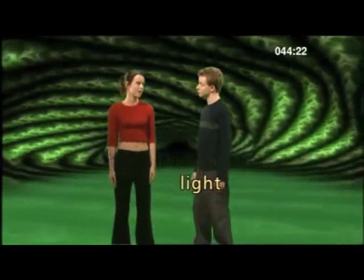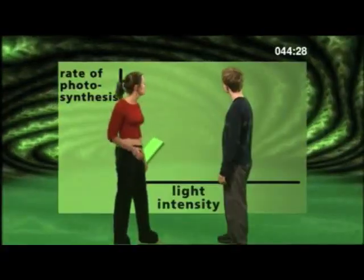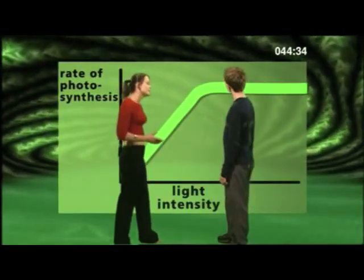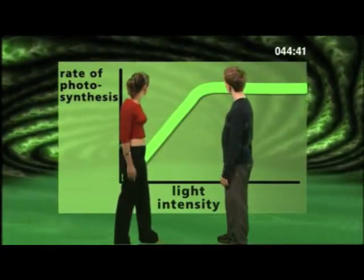Absolutely right. And if we take a look at this graph here, we can see that the more sunlight there is, the faster the rate of photosynthesis, although there is an optimum rate of photosynthesis with light. So if light is readily available, the plant reaches its maximum rate of photosynthesis, then remains constant.